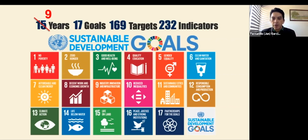So the sustainable development goals, or yung tinatawag nating global goals, are a collection of 17 interlinked global goals which are designed to be somehow a blueprint to achieve a better and more sustainable future for all.